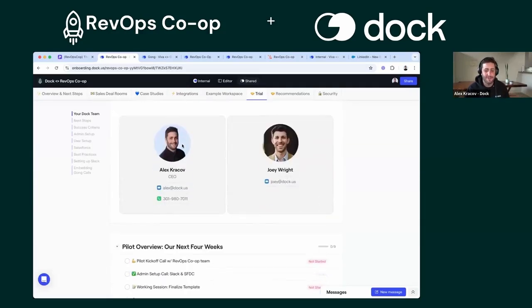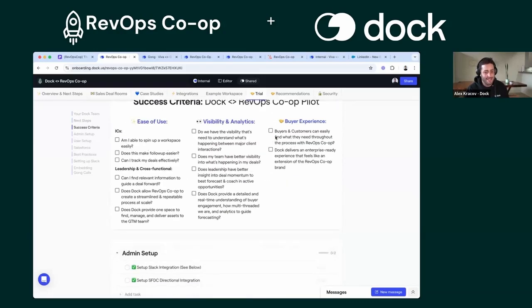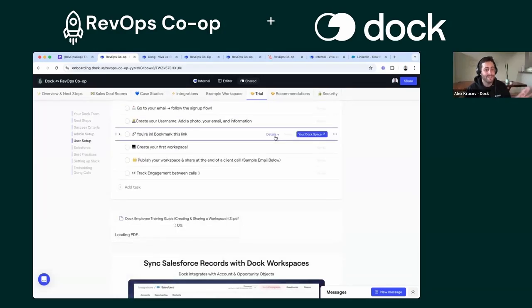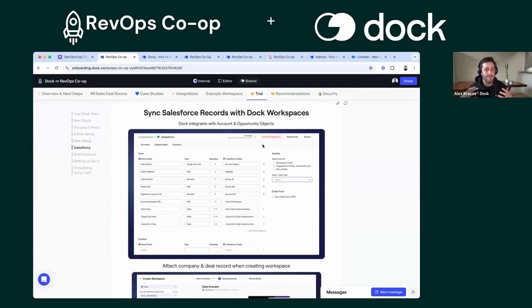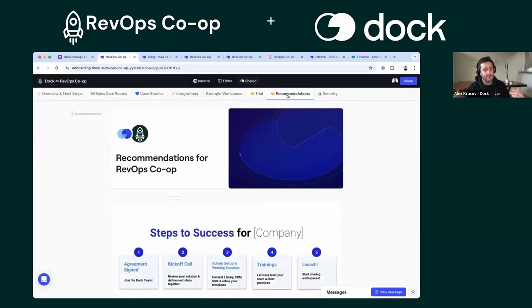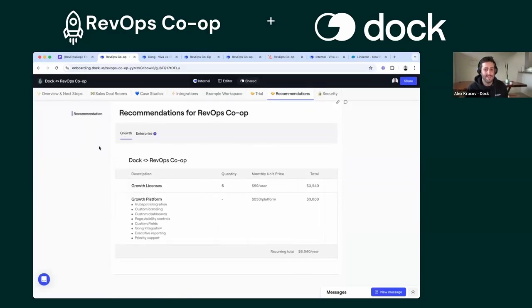Here are the people involved in the trial. Here's how it's going to work. Here's the next steps. Here's the success criteria. Here's all the different steps to actually set up your users. Here's the training guide. And so you can see that we've created content that maps to each of the stages of our sales process. And then we think of it as just these pages at the top. When we're ready to talk about pricing, here we have our pricing stuff. So it's like this pre-programmed content that you have in here.